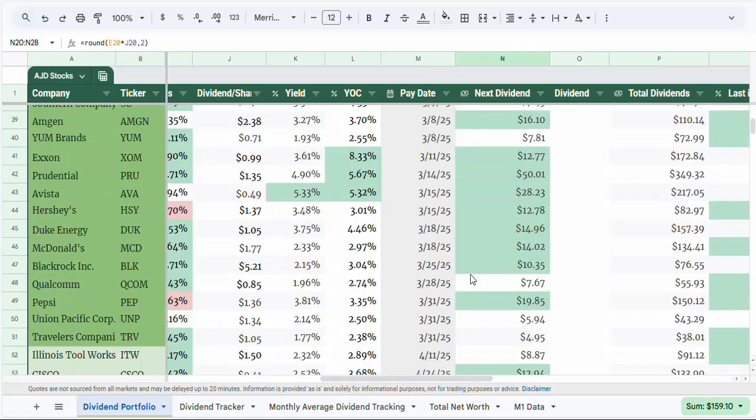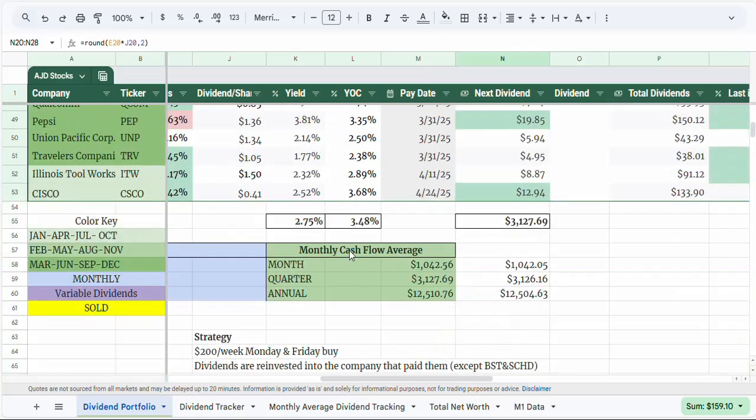So let's scroll to the bottom here. We're going to take a look at the cash flow averages, the monthly, quarterly, and annual, and see how these have changed with the three events, again, the $100 deposit and those two dividend drips. So the old monthly cash flow average is moving from $1,042.05 to $1,042.56, and then quarterly moving from $31.26.16 to $31.27.69, and then the annual dividends are moving from $12,504.63 to $12,510.76.